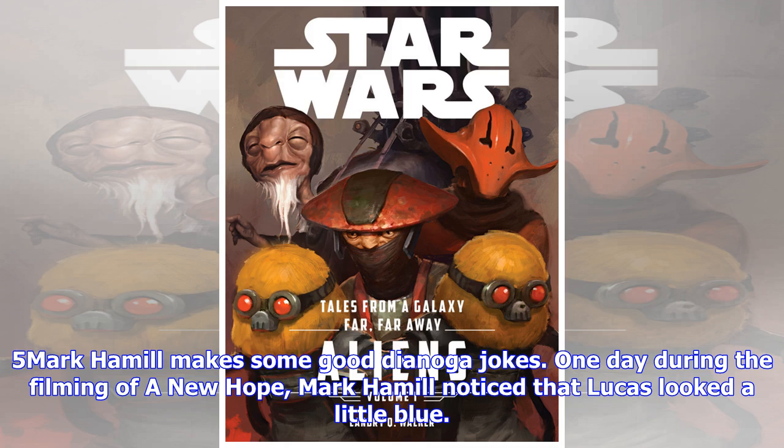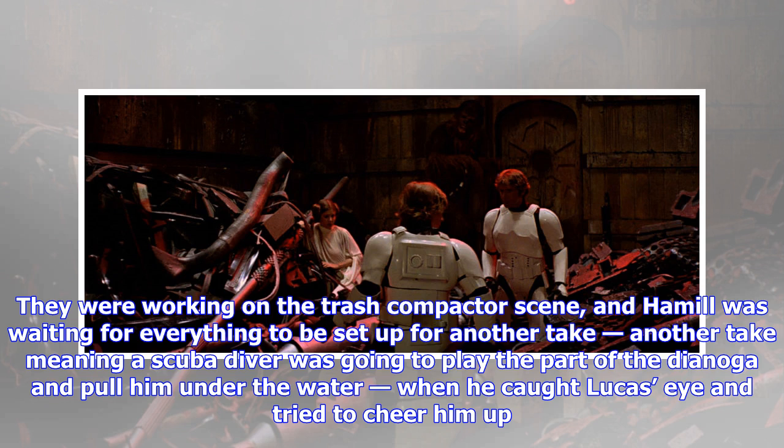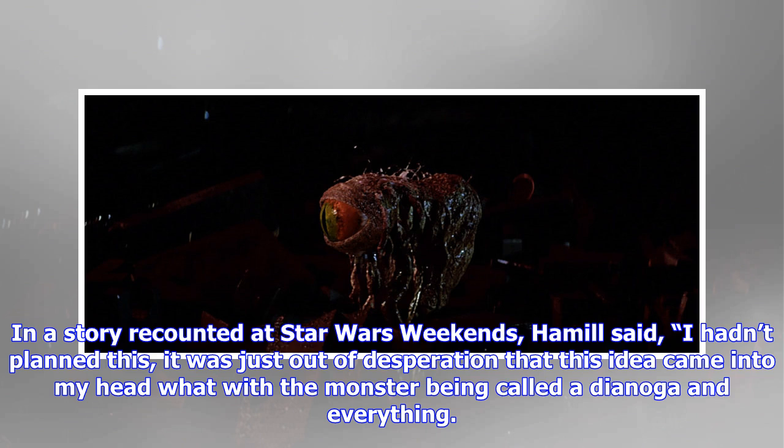5. Mark Hamill makes some good dianoga jokes. One day during the filming of A New Hope, Mark Hamill noticed that Lucas looked a little blue. They were working on the trash compactor scene, and Hamill was waiting for everything to be set up for another take, meaning a scuba diver was going to play the part of the dianoga and pull him under the water, when he caught Lucas' eye and tried to cheer him up.